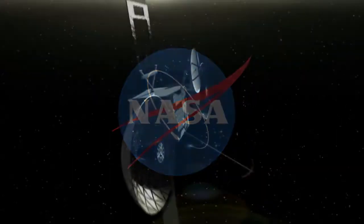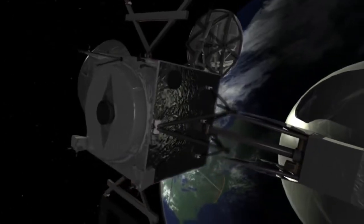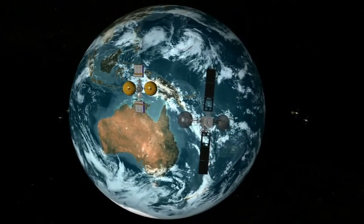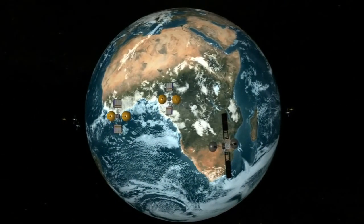The first spacecraft in the next generation of space communications is ready to take its place in NASA's Tracking and Data Relay Satellite System, or TDRS. The nearly 4,000-pound TDRS-K satellite will join several predecessors that provide communications between Earth and the International Space Station, the Hubble Space Telescope, and many satellites.